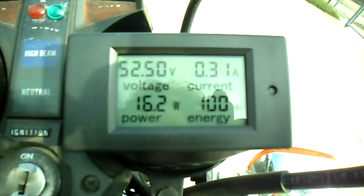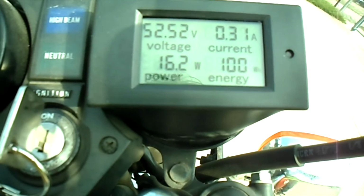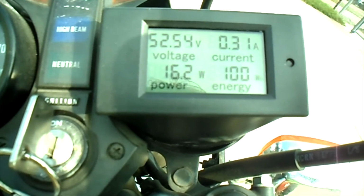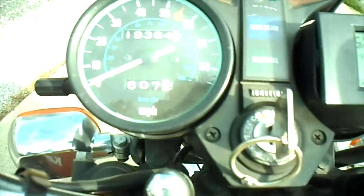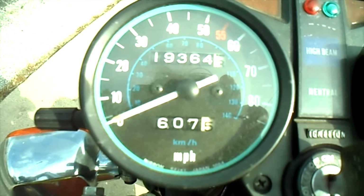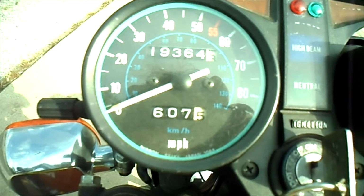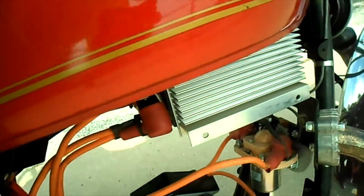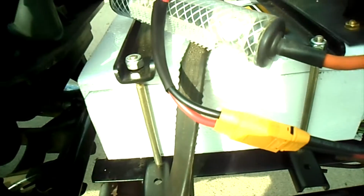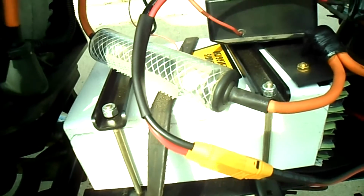We are at 100 watt hours used. The battery pack, according to the bike meter, is down to 52.5 volts. And our mileage is up to 607.5. Battery pack still seems to be doing good.